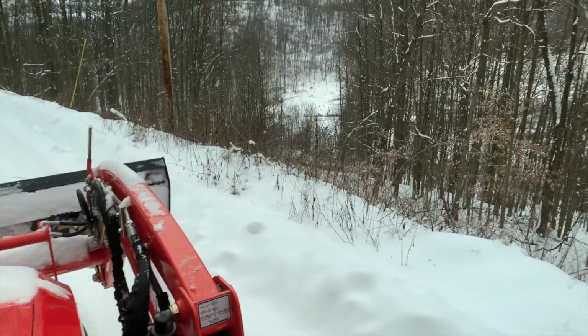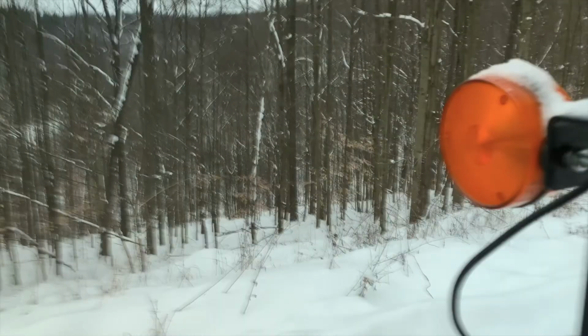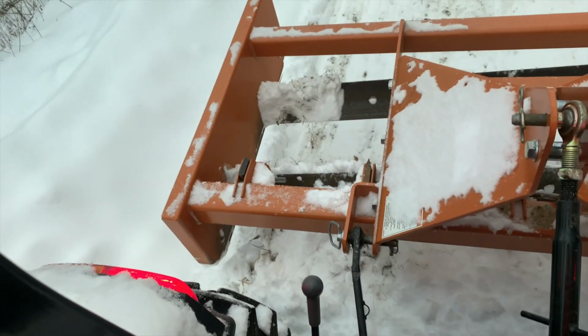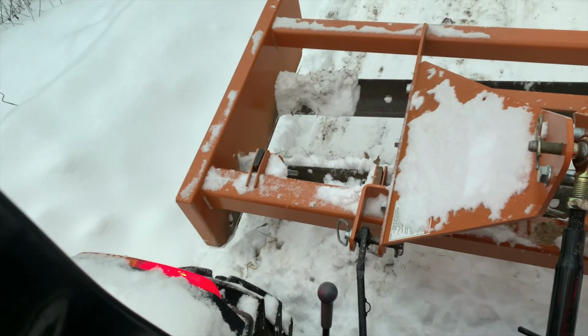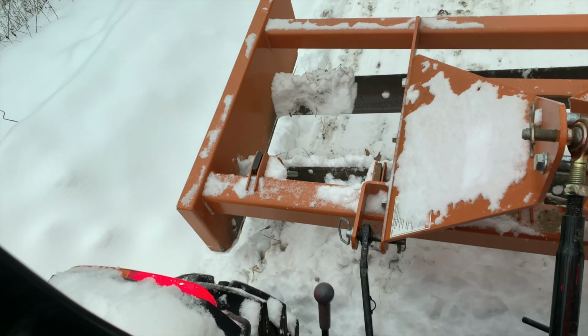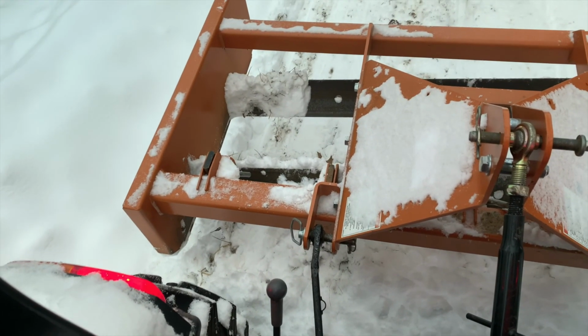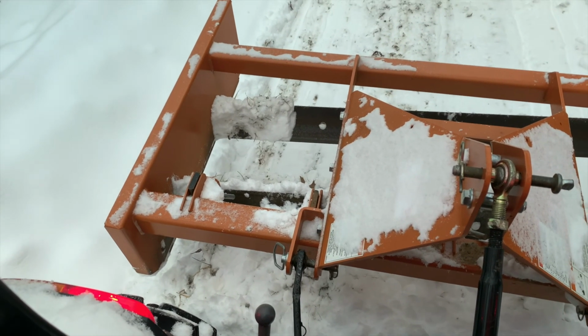Okay, so I think I have something that's working. I figured out what was going wrong. For one, my gearbox came out of four-wheel drive. That was a problem. Now, the other thing I found out is I was pulling up so much snow with the box blade back here that it was actually not allowing the scarifiers to dig into the ice.